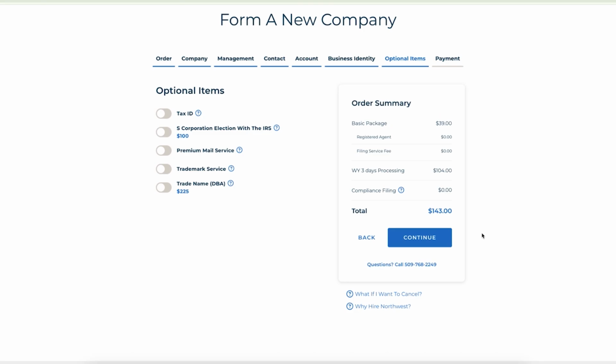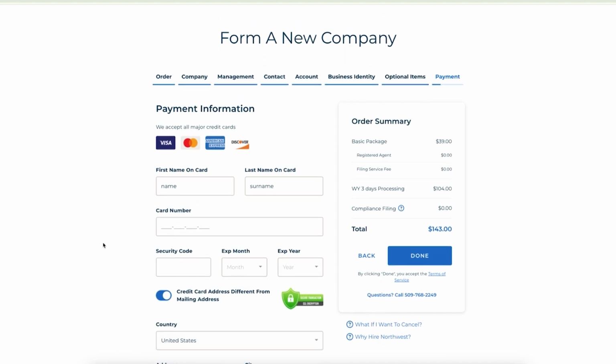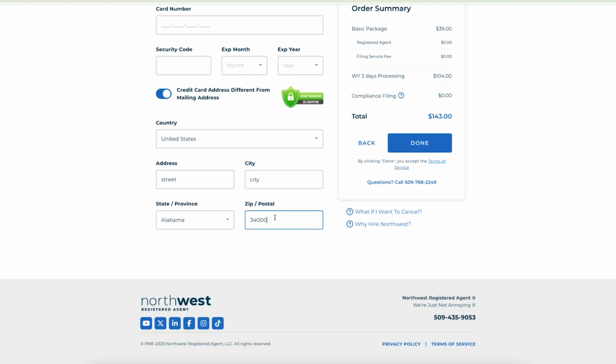So I will just continue to the last step, which is payment. For the payment information, you have to add the first name on the card, the last name on the card, your card number, security code, expiration month and year, and if the credit card address is different from the mailing address, you have to choose this option and add your country, address like street, building number, etc., your city, state or province if applicable, and of course zip code, and just press done, and that's it. You filled in all the information to form your LLC. It is that simple, that easy, and that quick.